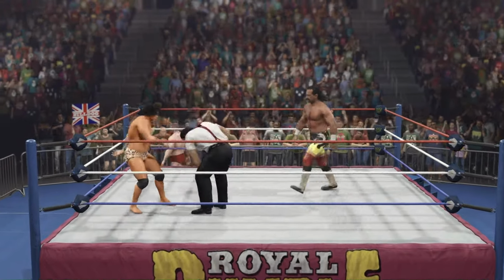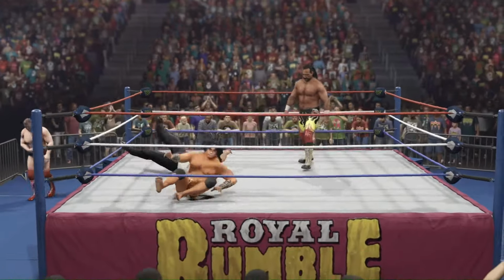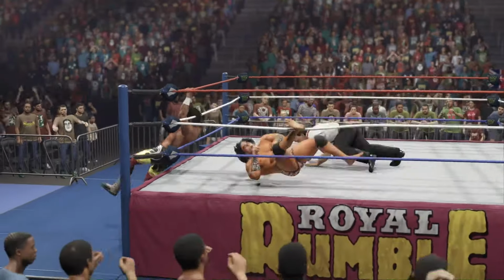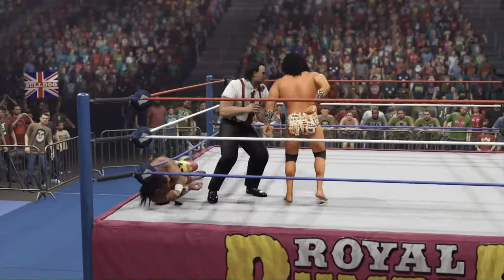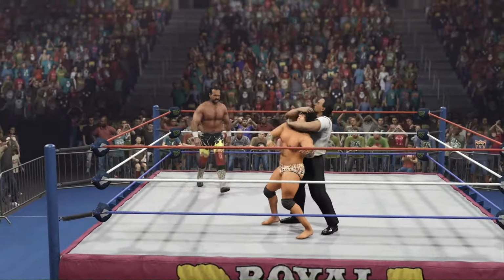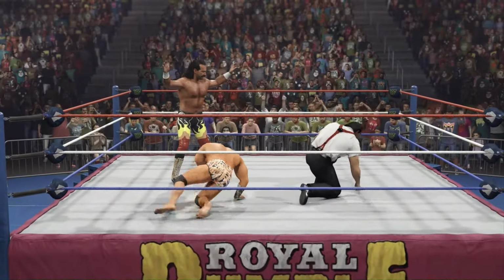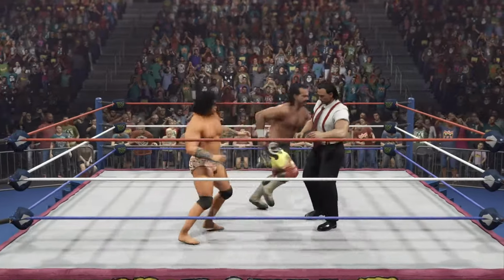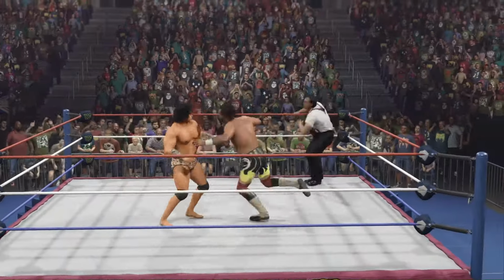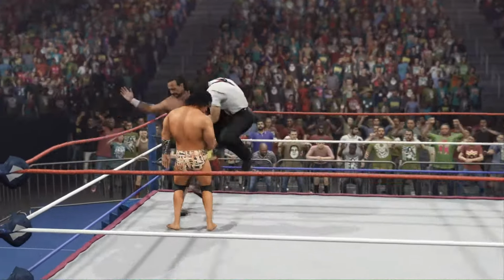Counter after counter. Round and round we go. Tilt-a-whirl head scissors. Sleeper hold cinched in deep. Fading, fade, and right side of the sleeper. And sent right into the corner. Down with the bulldog. Vicious right for him.